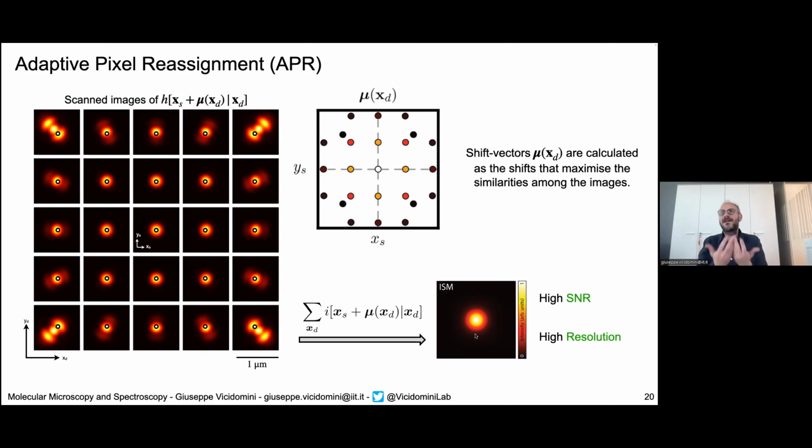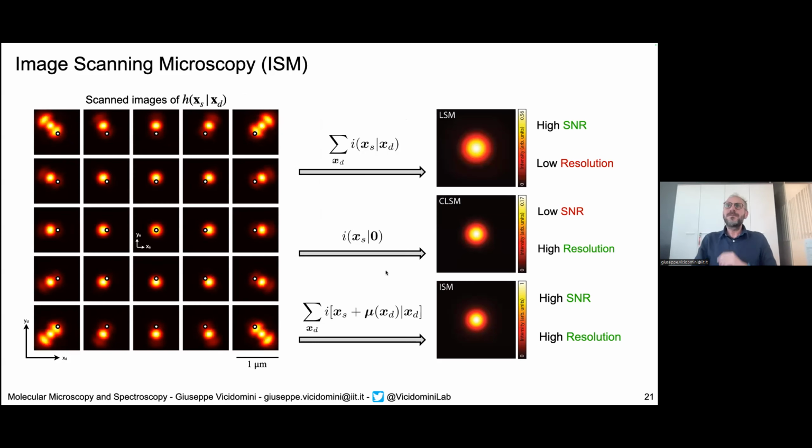So you have a super brightness effect. You do not throw away photons, but at the same time you concentrate all these photons in a smaller region. That's why you get super resolution. That's why you enhance the resolution of your microscope. You are able to reduce the point spread function of your system without losing any photon, collecting basically all the photons coming from your sample, or anyway, all the photons collected by your objective lens.